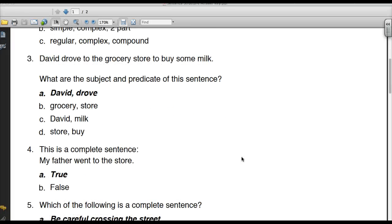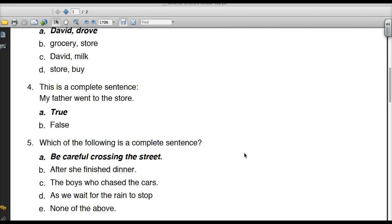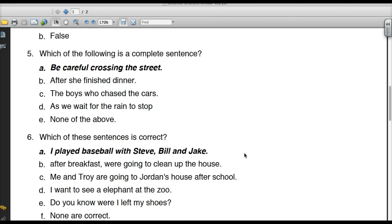Okay, is this a complete sentence? My father went to the store. Yep, we got a subject, we have a predicate, we have capitalization, we have punctuation. Which of the following is a complete sentence? Be careful crossing the street. After she finished dinner, the boys who chased the cars, as we wait for the train to stop. None of the above. A, be careful crossing the street. Remember that this is an imperative. You're giving a command.